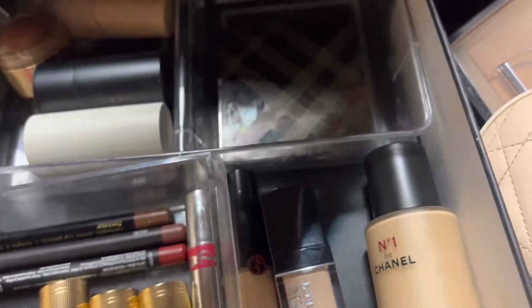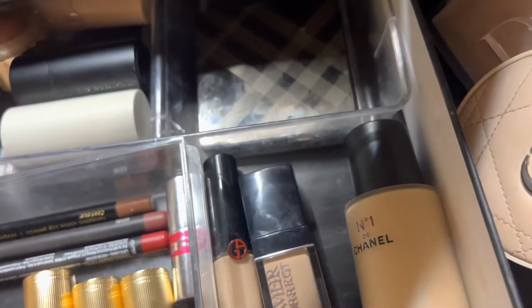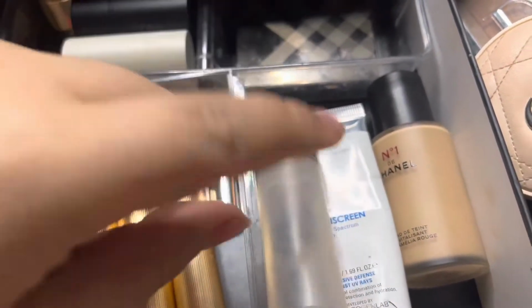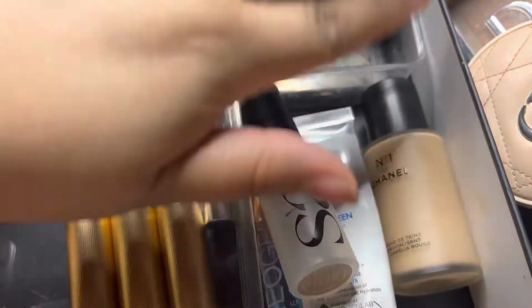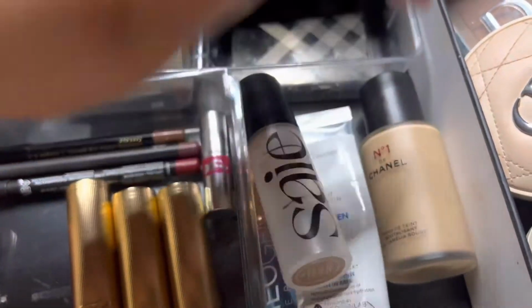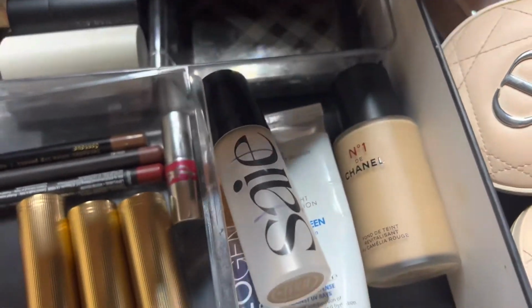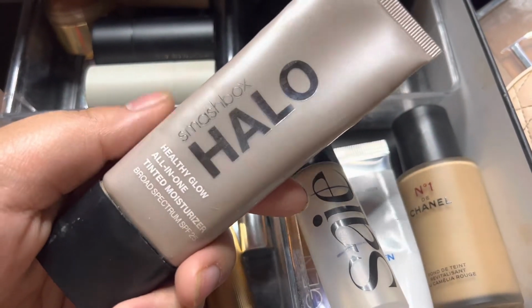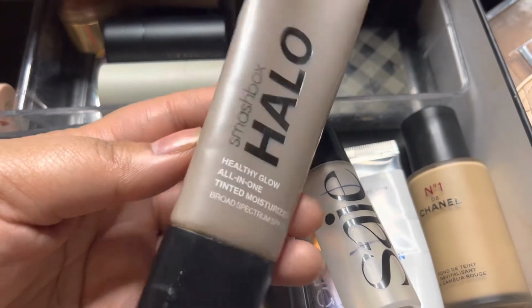And let me throw in my primer and SPF. This stuff stays in here all the time. So yeah, we're almost done with this Say Beauty highlighter that I use as a primer. Got my sunscreen in there. Anyways, we had in the Smashbox Halo Healthy Glow All-in-One Tinted Moisturizer.